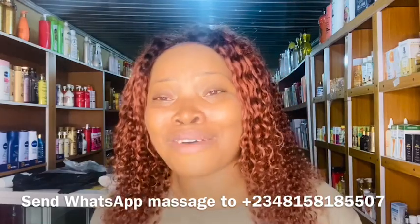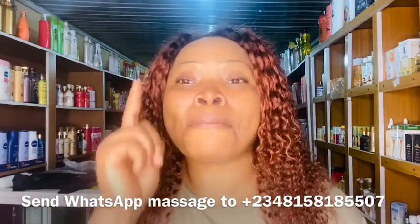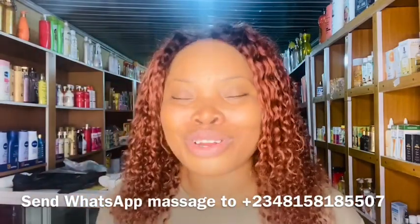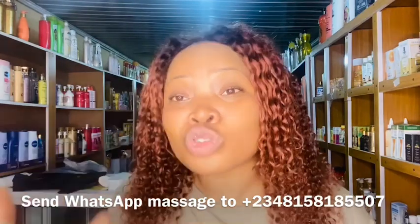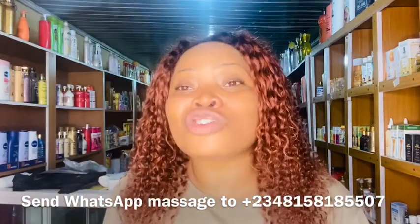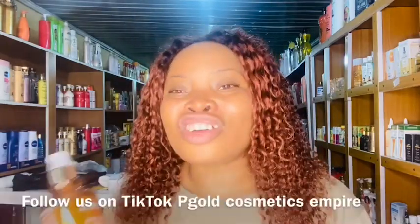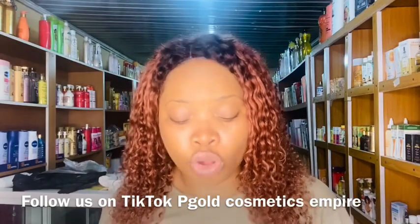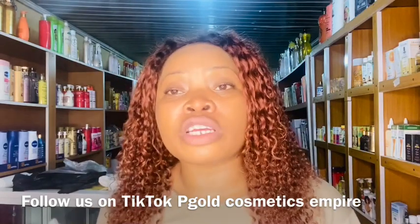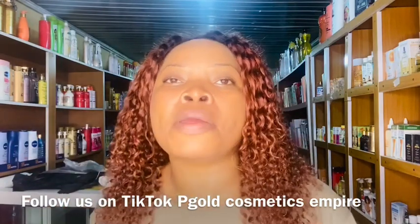For those of us that are afraid of hydroquinone, there are some people that don't want to use any product that has even a percentage of hydroquinone. They don't want to go close to it. But they forget the fact that hydroquinone is meant to treat your skin. If you are having a skin issue, you are going to come back to hydroquinone and use it to treat your skin. This lotion is good. It's not an expensive lotion. It's very, very affordable.